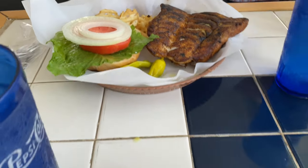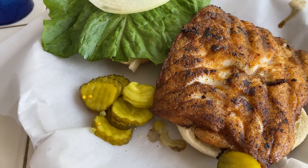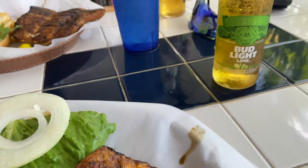We both got the blackened grouper. Looks so good. We also both got a Bud Light Lime.